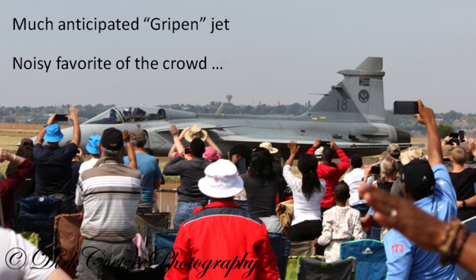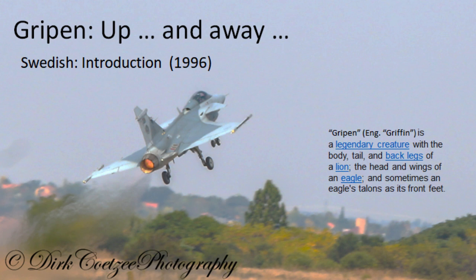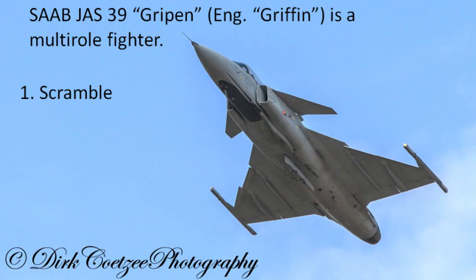Now for the much-anticipated Gripen jet. It's the noisy favorite of the crowd. There goes the Gripen, up and away. It's designed and built in Sweden. First introduced in 1996, Gripen is a mythical animal creature. Technically, the SAAB JAS-39 Gripen is a multi-role fighter. South Africa bought 24 of them.